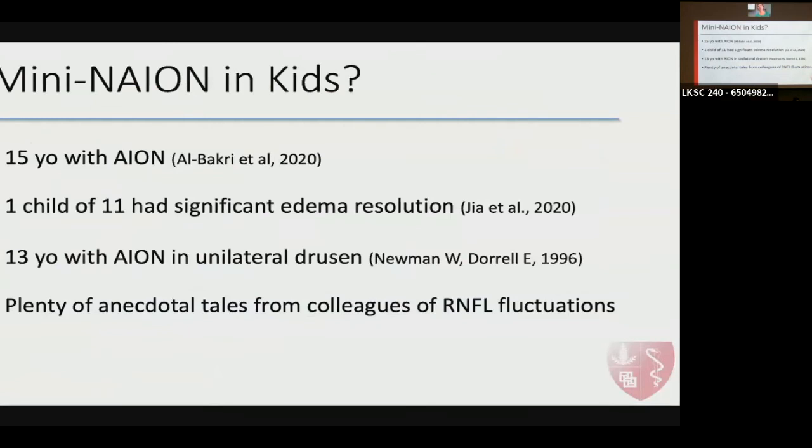I go back to my last point, which is why are there these fluctuations in kids? Why do we see this? Where all of a sudden we'll see a swelling of the optic nerve. We all freak out and we're like, oh, do I re-image? What do I do? The kid has headache. So this is a couple studies that we have here, and these are all discussing whether or not these are what I call mini NIONs that are happening. Are these axons that are becoming injured and then having axoplasmic flow stasis during these periods of time that are giving us these sort of swells of pseudopapilledema that we see?